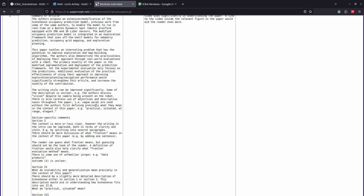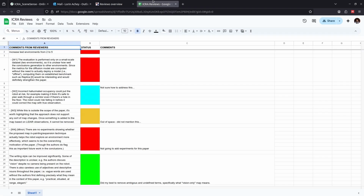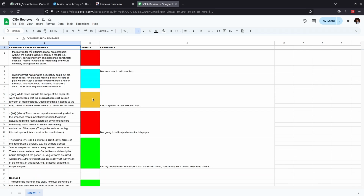What my colleague showed me was that he would just copy all of these comments and put them into a Google Sheet. So in the Google Sheet, next to each comment, there would be some type of status for that comment. So red is something that won't get addressed. Blue is something I'm not sure about and I want to further discuss it with colleagues or potentially with my PI and see if there's anything we should do about that. Orange is a maybe change, maybe not, depending on space limitations of the paper.